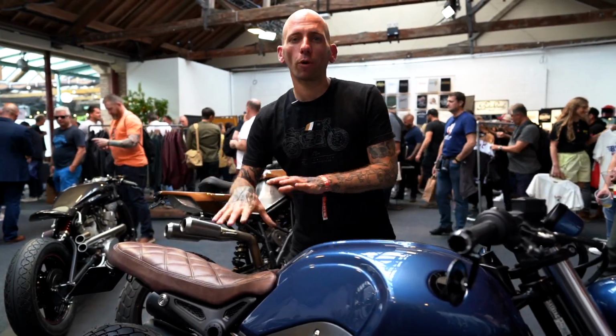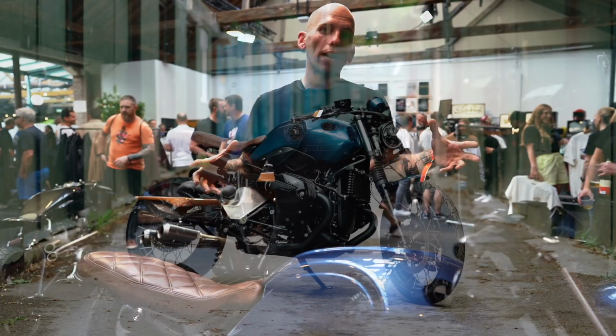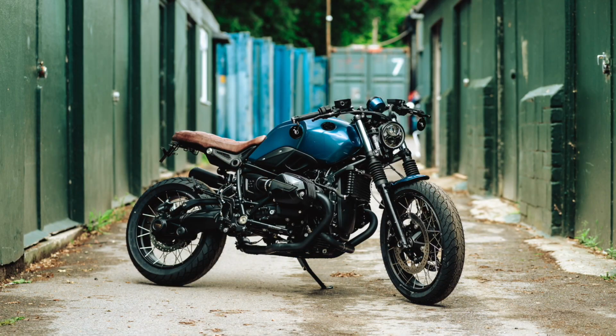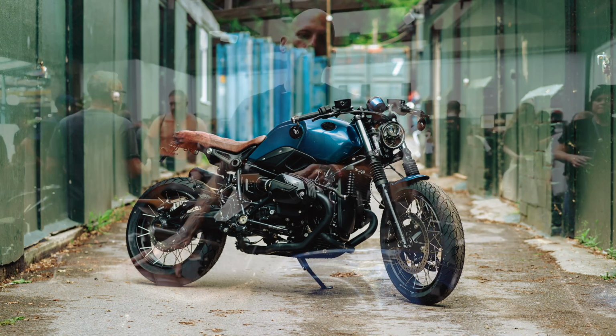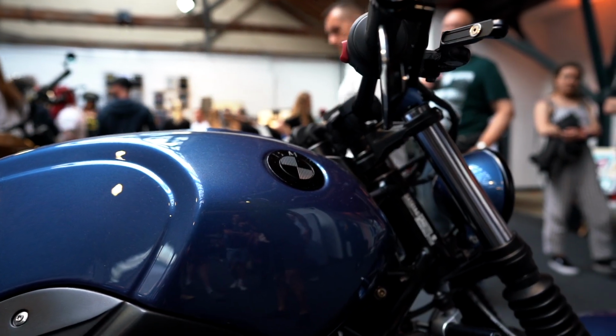So here we go. This is probably one of the most refined Scrambler builds that we've built so far. The owner came to us and said, I want something cool, chic, think very much down the distinguished gentleman sort of ride. We've got the bespoke seat on here, again by JK Upholstery, again Valkyrie with the paintwork. Similar to how we do on some of our other builds, like the green ones that have the gold in the paint that really sing in the sun.